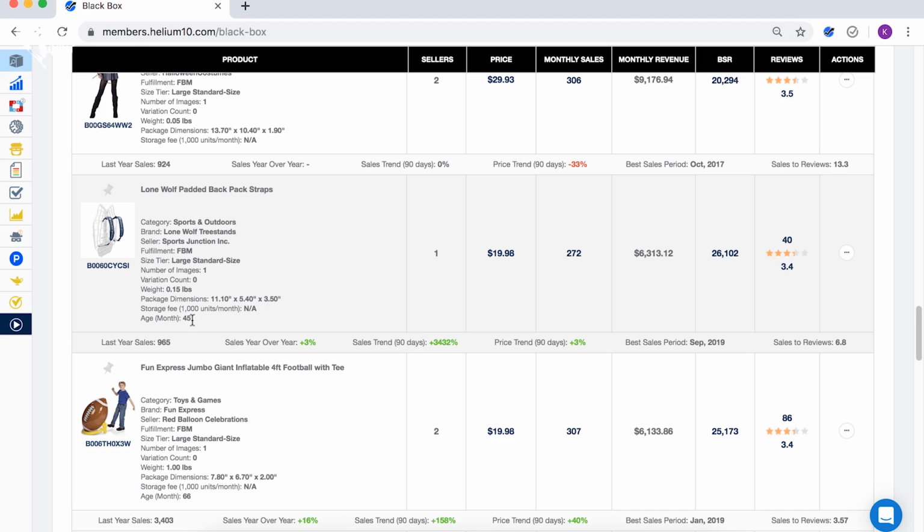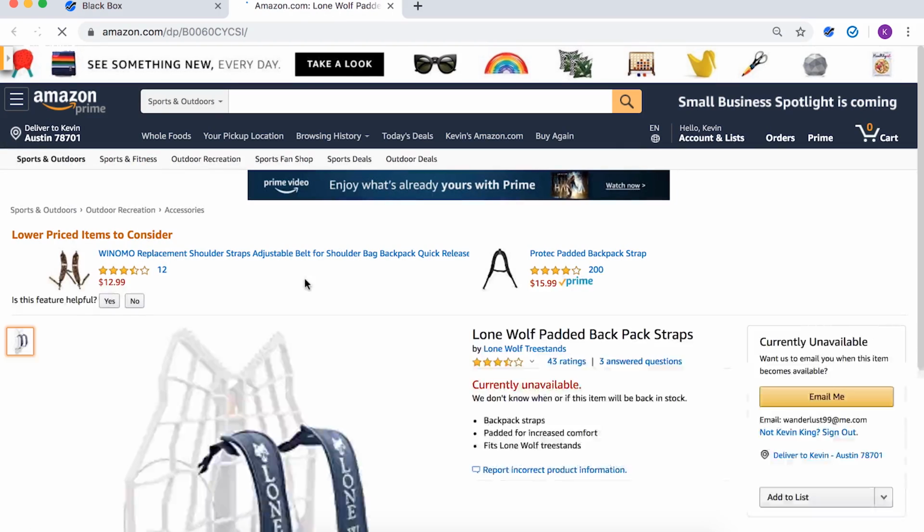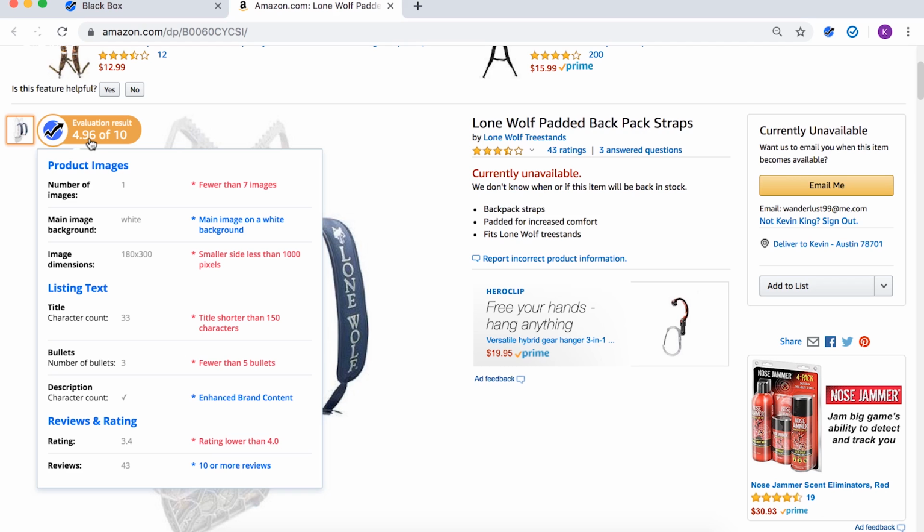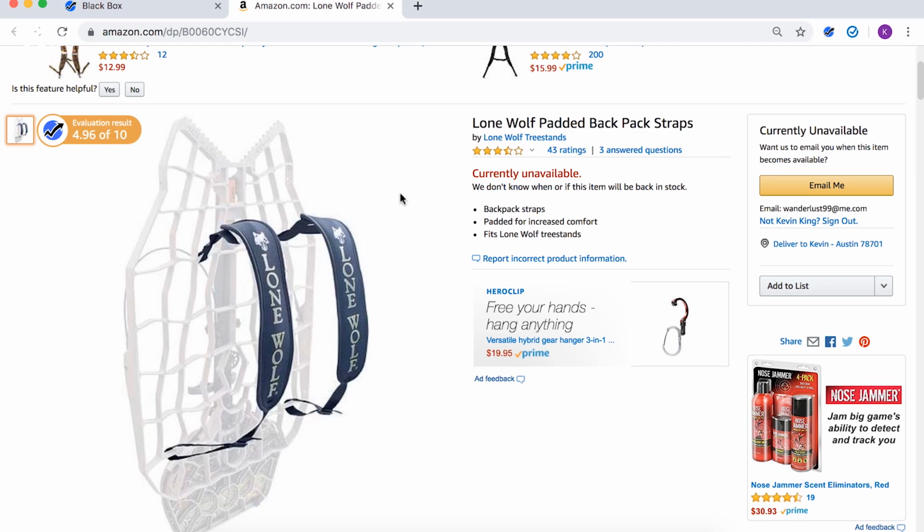It's been on Amazon for 45 months, so this has been selling for a while. If this was a low number, like under 3 months, I would probably not base a whole lot on it. They only have one picture. If we click on it here and go take a look at their listing, we see that these straps are currently unavailable right now, out of stock. It's a horrible listing. It's a 4.96 out of 10. They only got one picture.